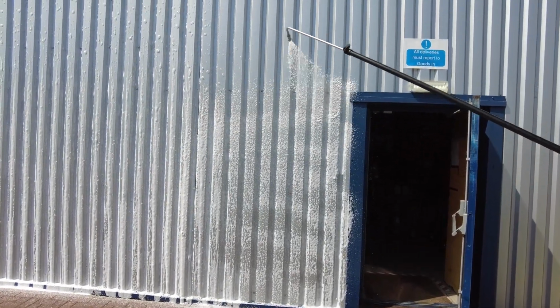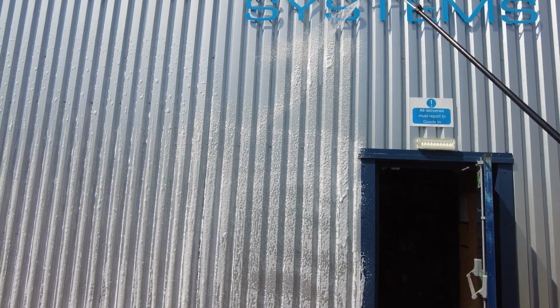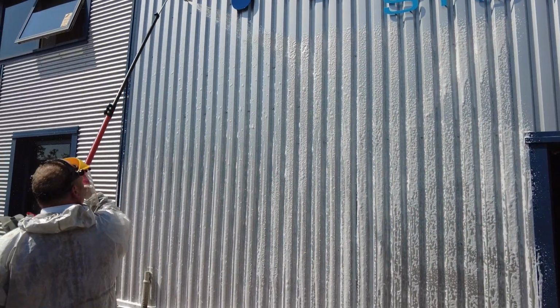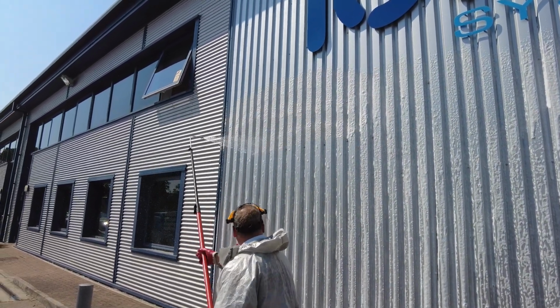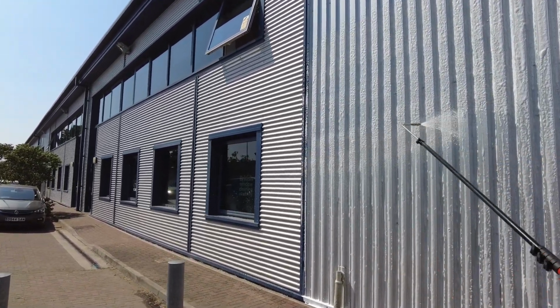So how long would it take you to wash a house back in Oz? A double-storey home with this application, all set up, you'd probably expect around the 2 hour mark. So it'd be a chemical application on, and then using your pressure cleaner at low pressure just as a rinse.